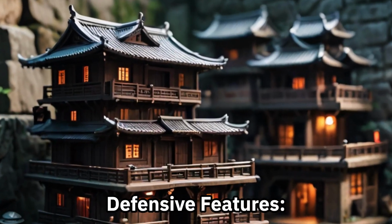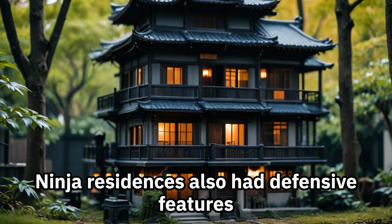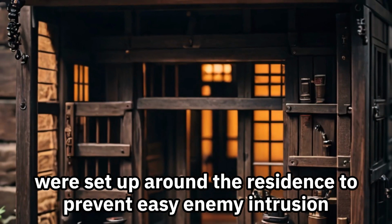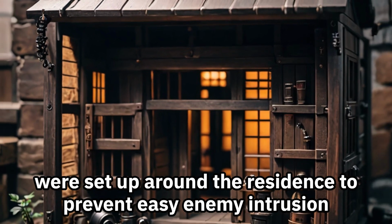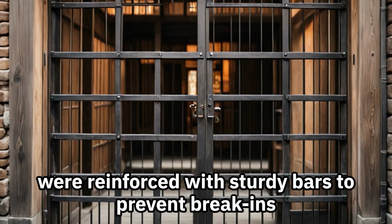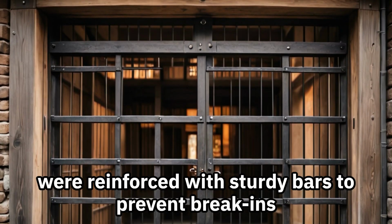Defensive features. Ninja residences also had defensive features. For example, traps and pitfalls were set up around the residence to prevent easy enemy intrusion. Additionally, windows and doors were reinforced with sturdy bars to prevent break-ins.